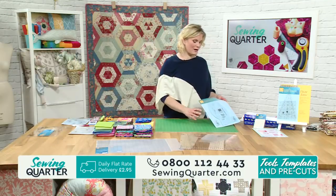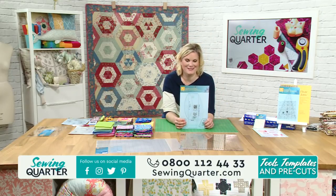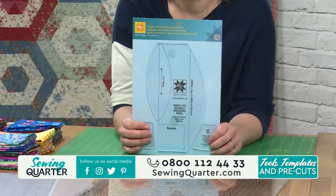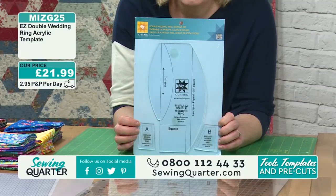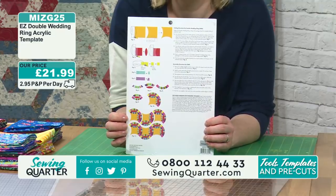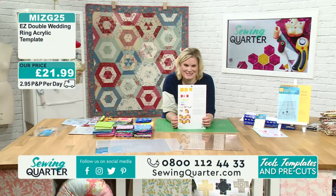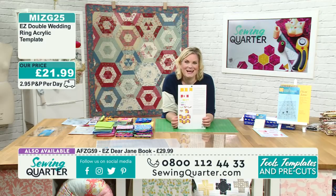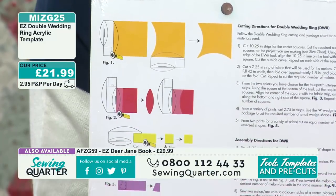And then if you want your wedding ring, look at this one. Just you wait till you see the instructions behind. So this is your double wedding ring. And again, all the pieces that you need. It is a big old template, isn't it? It's $21.99 for your double wedding ring. We've had the mini one. This is the big one. But look at all of those step-by-step instructions. And again, they've done it really easily. It's all colour-coded, so you know exactly which bit went where.